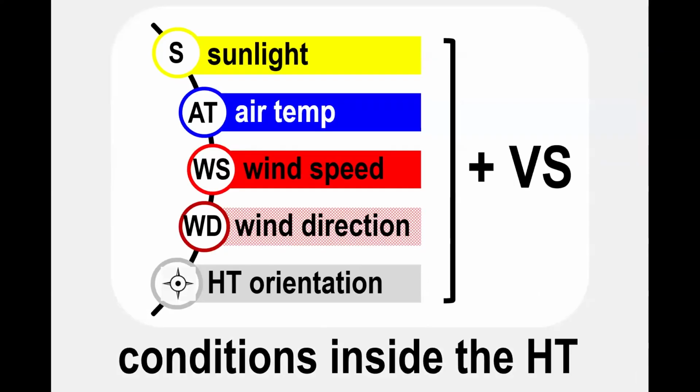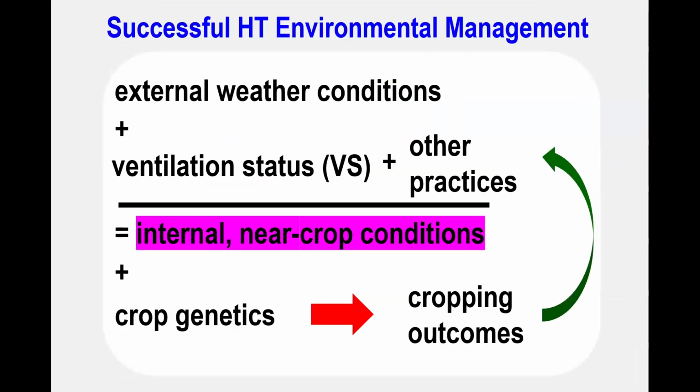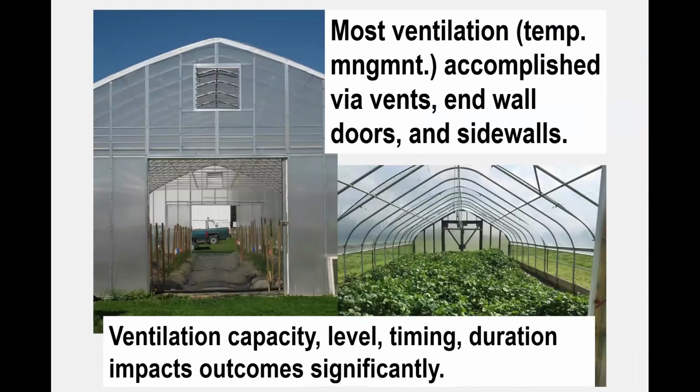What's more likely to happen when you consider the role of these factors, plus the ventilation status that you have in your tunnel at any one time, is you're going to affect your cropping outcomes. So that's why we're talking about it, because it affects the environments inside your tunnel. How warm are they? How much affected by the wind are they? How humid are they, right?